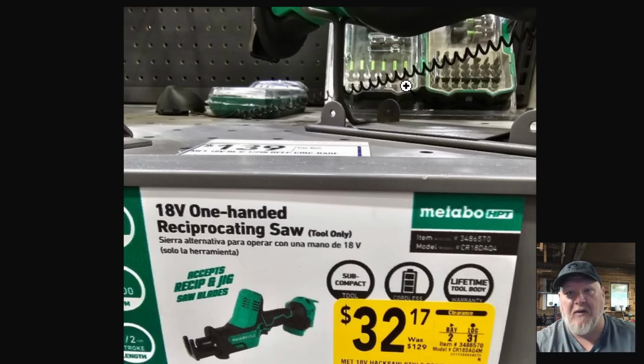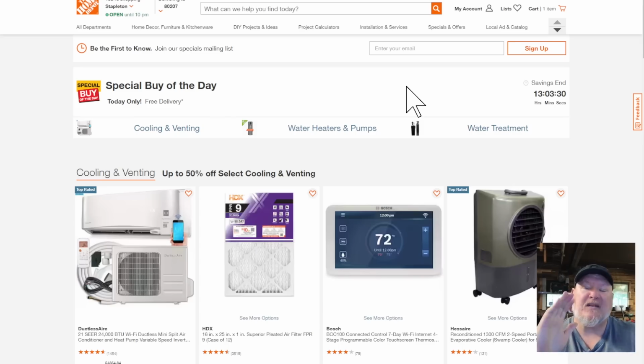18-volt, one-hand recip, subcompact, cordless, was $129, now $32. That's just insane pricing. All right, now we got some bonus deals and some other deals and some of the miscellaneous stuff.